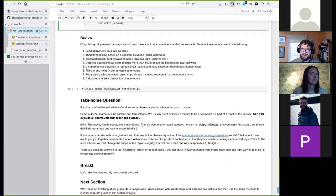Okay, so let me just quickly summarize what we did, just for everyone to remember. We read the bathymetry in, we thresholded it on a constant elevation, which didn't really work very well. We estimated the background elevations with a uniform filter. So we applied some filtering and then basically said, let's call a seamount anything that's 500 meters above that background, which worked pretty well. We cleaned them up with a median filter and with removing holes. And then we counted how many actual connected regions of these pixels there were to give us a count of seamounts.